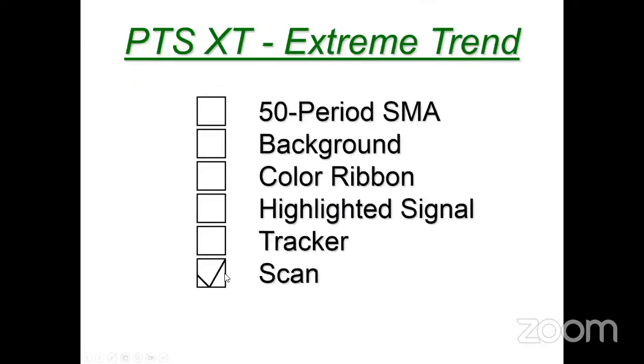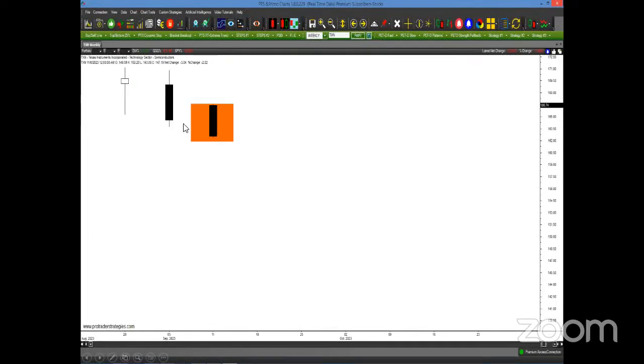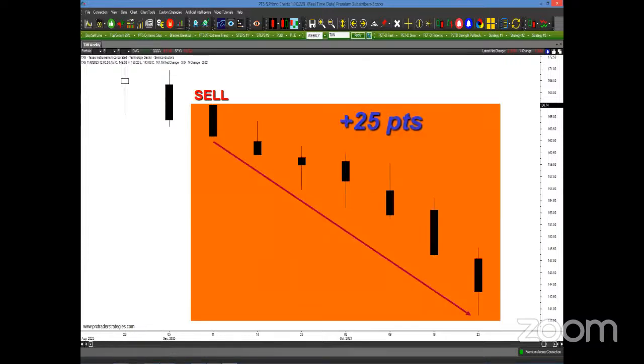We apply the scan, and we see here that this was the first bar that closed in a red block, telling us that most likely we're going to get an extreme downward move. Even though it didn't look like anything was happening here, you could have made the decision to go short or maybe buy some puts, and the stock fell 25 points in the next 2 months.